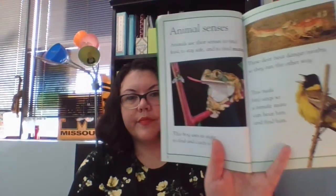Animal senses. Animals use their senses to find food and stay safe and find mates. This frog uses its sight to find and catch a fly. These deer hear danger nearby, so they run the other way. This male bird sings so a female mate can hear him and find him.